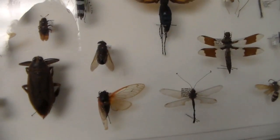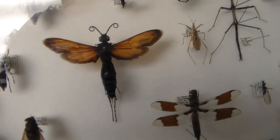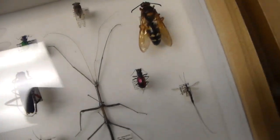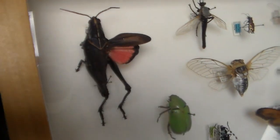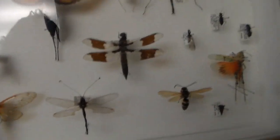Random beetles, tarantula hawk. Got a cicada killer there. Oh wow, that one was actually collected here in Colorado. That's a big... sorry, with the glare, I'm trying to get past the glare here.